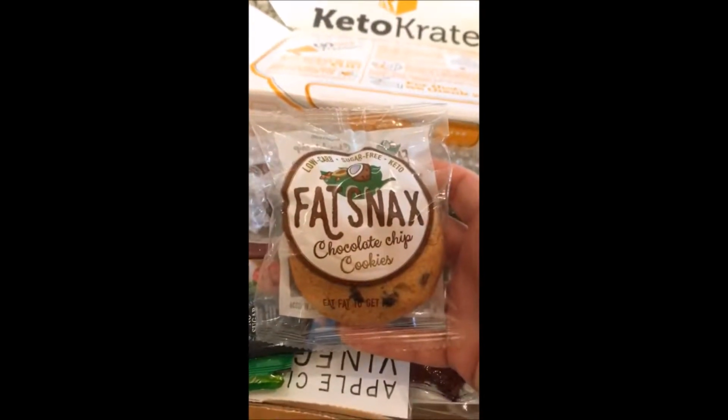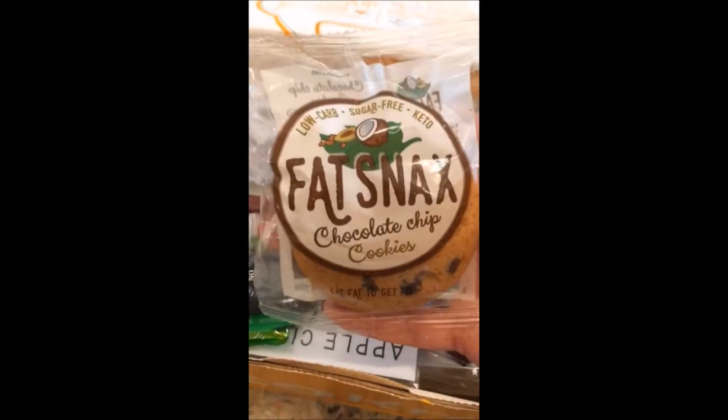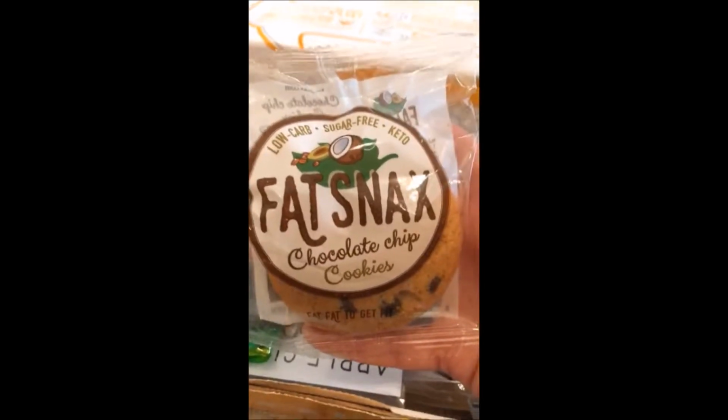Next we have Fat Snacks chocolate chip cookies. There's 2 of them in here, and each one is 2 net carbs. Haven't tried these. If you know anything about them, please let me know.